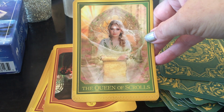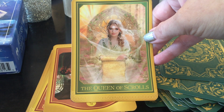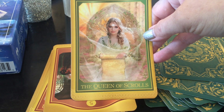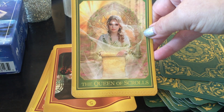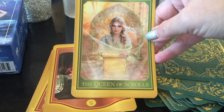The Queen of Scrolls is a woman of higher mind, one you may already know or have yet to meet. Her purpose is to help you move through the entryway to a new level of wisdom and understanding. She could be a teacher to you in some way or offer friendship that could develop into a deeper love. This woman could be helpful to you in some project requiring communication.